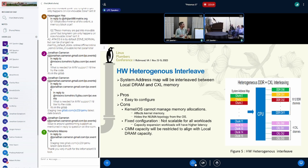But the problem is the kernel is not managing the memory allocations here. It affects the kernel memory. It hides the NUMA topology. It's a flat memory model, basically. It is a fixed configuration, and it will not be applicable for all workloads. So it's a constraint there.